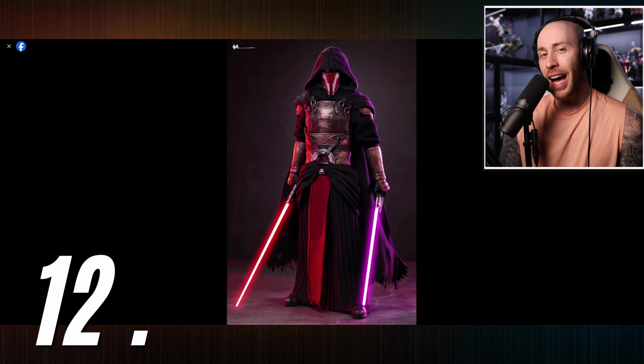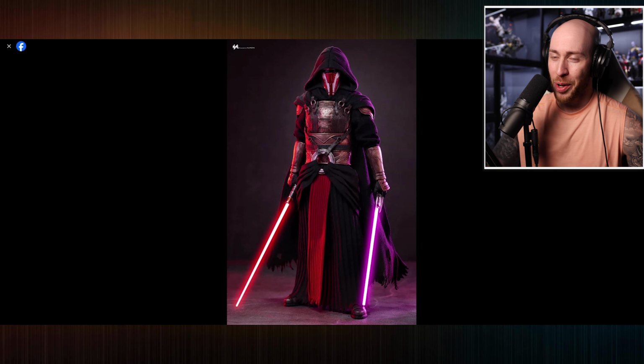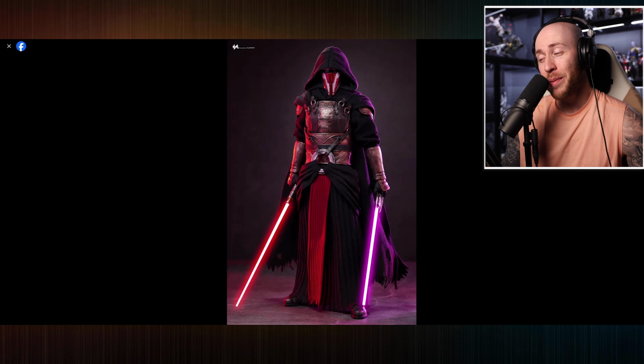At number 12, we have the Hot Toys Darth Revan from Knights of the Old Republic. They label him as Star Wars Legends, which he is, but we all know him from KOTOR. They never quite got around to doing that remake, unfortunately.